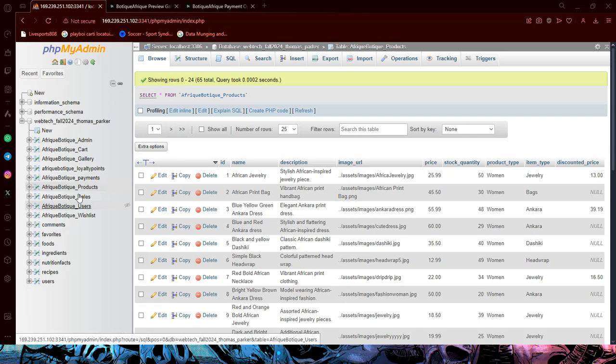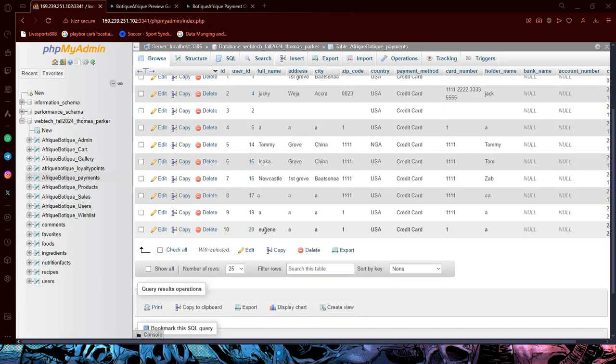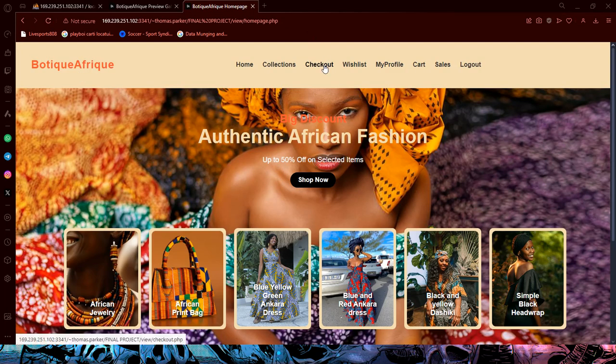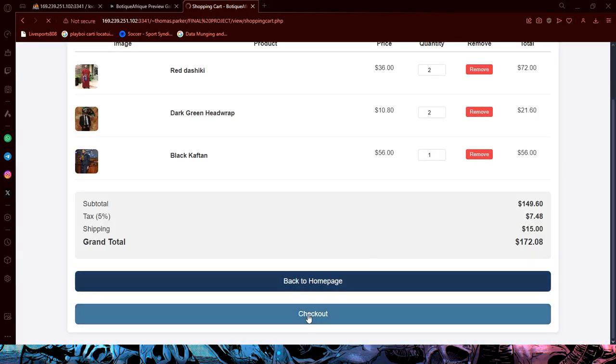So when we go to the database and the payments table, which records all of the payment details, you can see that the details I just inserted have been recorded. So we are now going to check out. You can go to checkout from carts or from the homepage, but I'll choose to do it from carts.